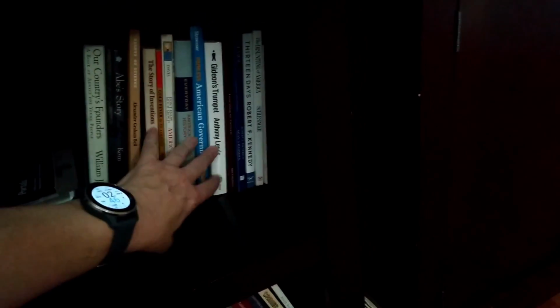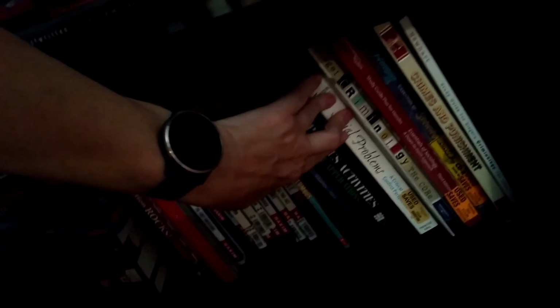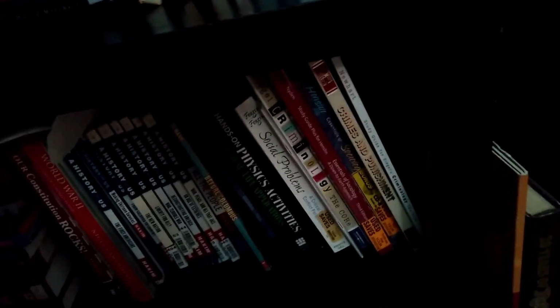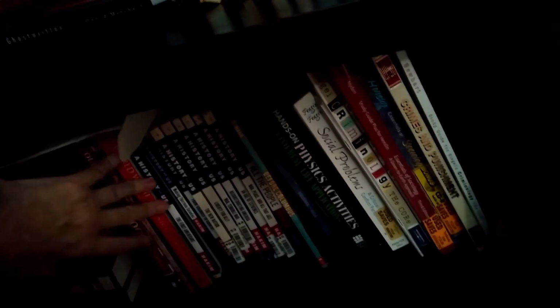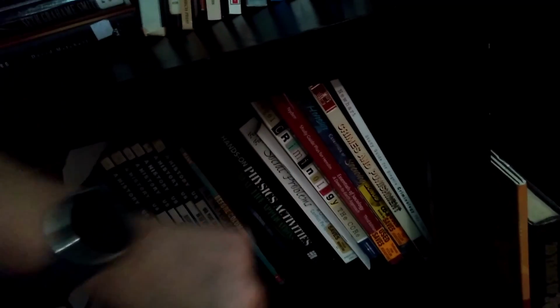And over here is some of our political science and history for homeschooling and just general reference. Some of these I had when I was in college, like Gideon's Trumpet and 13 Days. And then this shelf down here is our history and science, social studies, homeschooling, and again, more reference, because this, criminology, I took criminology, crime and punishment.